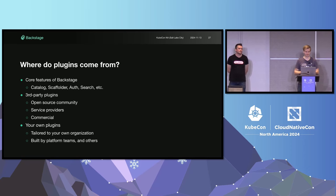So where do all of these plugins come from? We have a handful of them provided as core features in the Backstage project itself. There's hundreds in the ecosystem of third-party plugins where you can find things from the open source community, especially in the community plugins repo that Ben talked about earlier. But you also have plugins from service providers and some commercial offerings too. But what I really want to highlight today is the ability to build your own plugins. Building your own plugins allows you to tailor the features to your own organization and encode your own best practices. They're often built by platform teams that are responsible for that associated piece of infrastructure, but they can really be contributed by anyone in your organization as well.